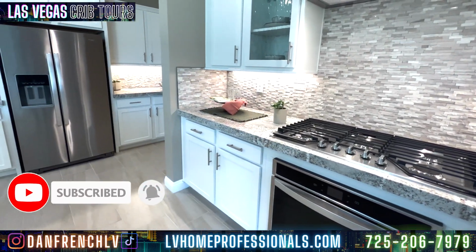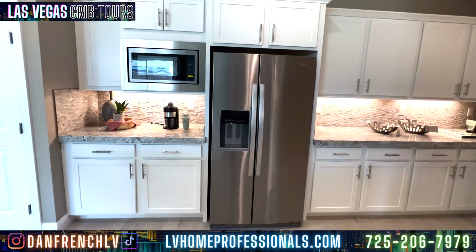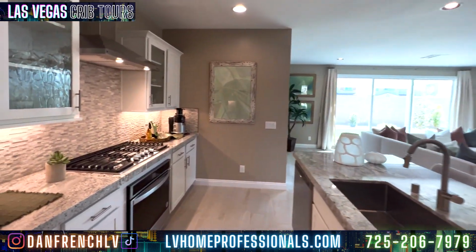And the big handles. Everybody says some properties don't come with handles. I just don't know why they don't. A lot of this stuff, to me, is a must. If I'm gonna buy a brand new home, I need to have bigger handles on these properties.